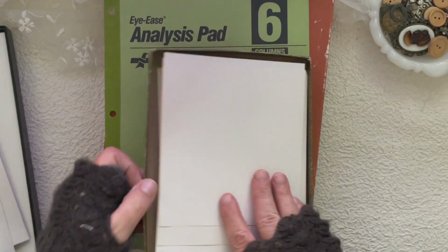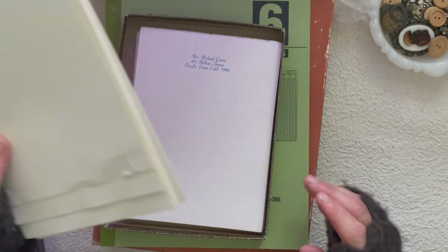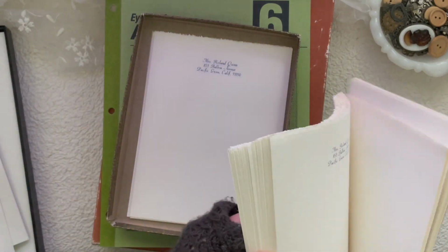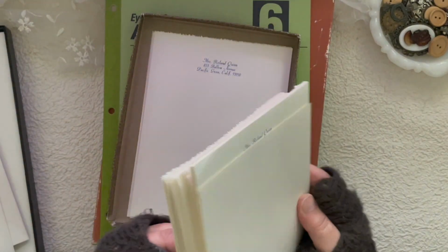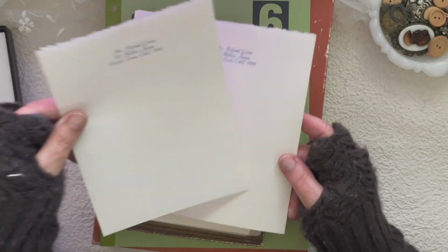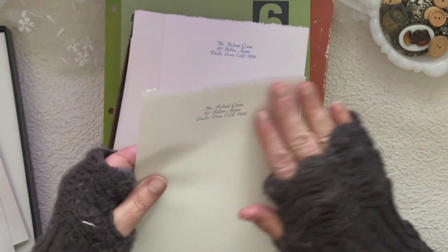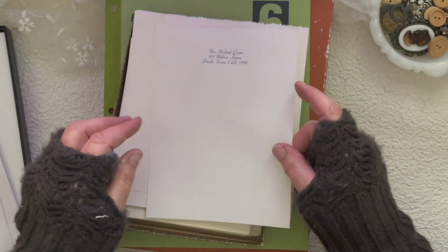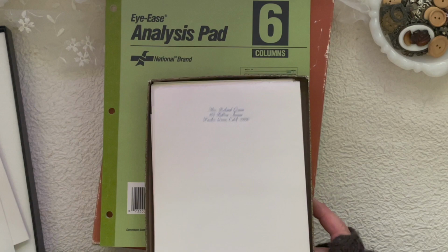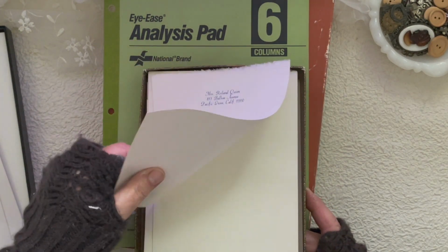This is like a Hallmark. Oh, so that's where that box came from. It was this Hallmark. This is stationery. This stationery is really high rag content. Look at how it's on the edge like that. And I can cover up the address if I want, or just tear it off, but that's really high rag content. It's really beautiful paper.